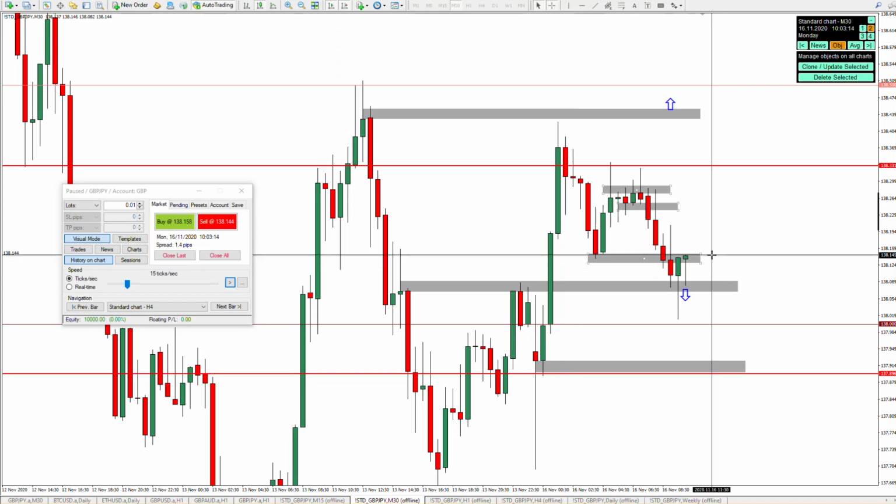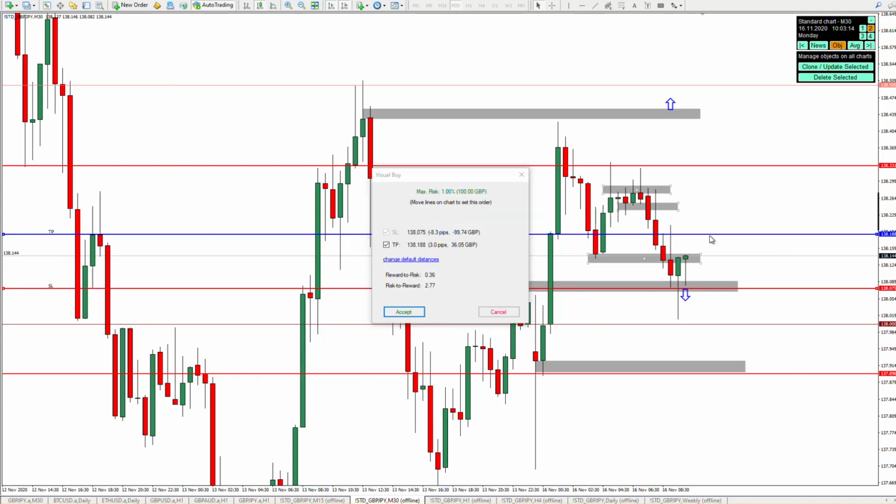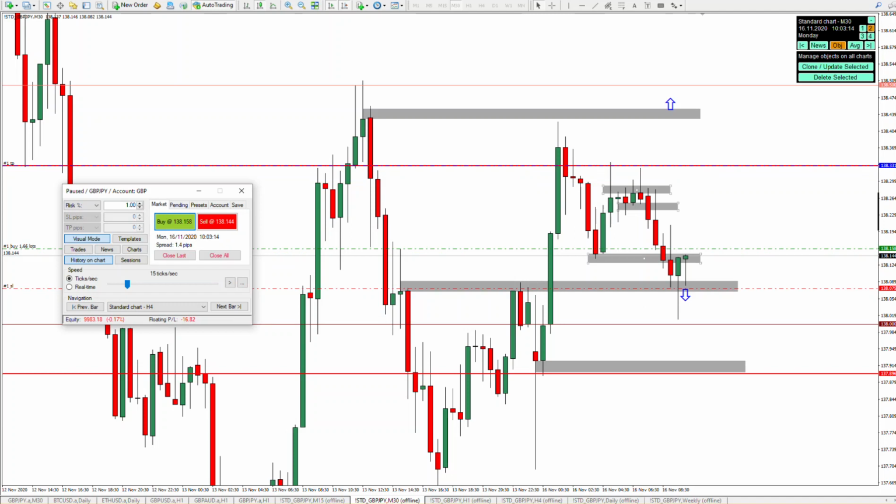If I buy right here, stop is like 7 pips on M30. Current, yeah, that's what I do like. It's a Monday, just 1% is enough for me. Stop there. TP like there. Accept. If it goes straight down, I will close 50% halfway.